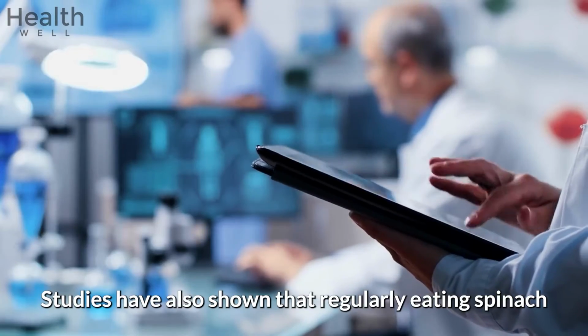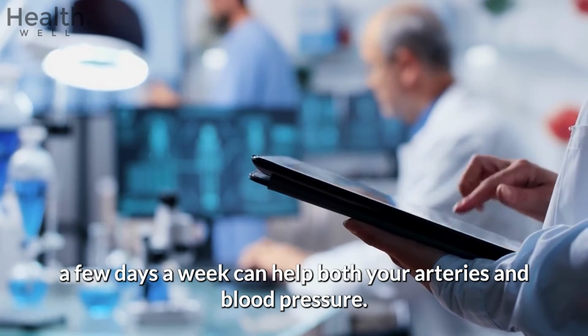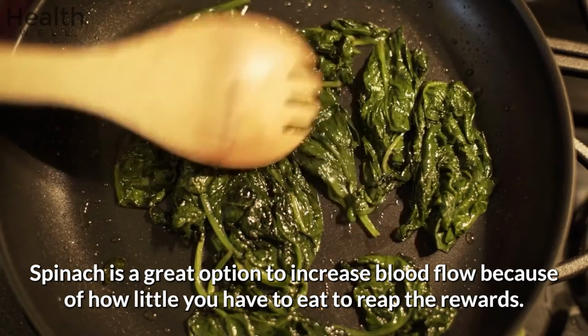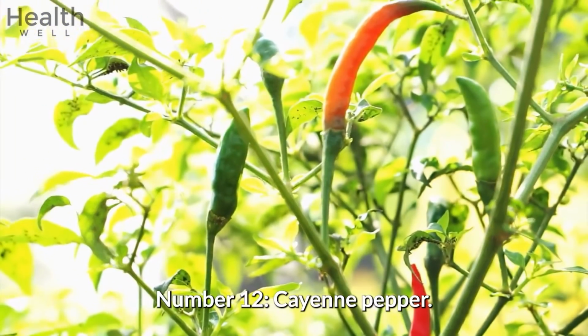Studies have also shown that regularly eating spinach a few days a week can help both your arteries and blood pressure. Spinach is a great option to increase blood flow because of how little you have to eat to reap the rewards. Number 12. Cayenne Pepper.